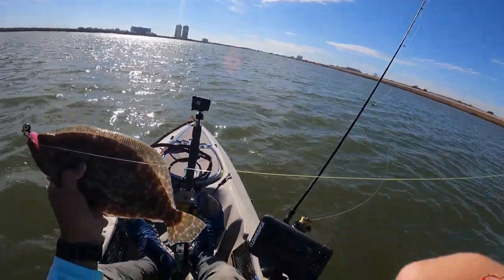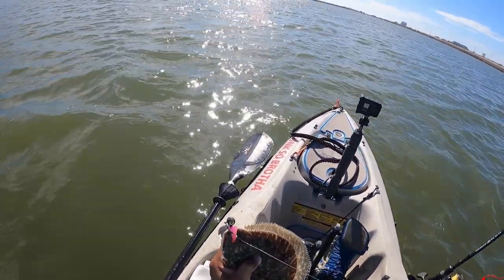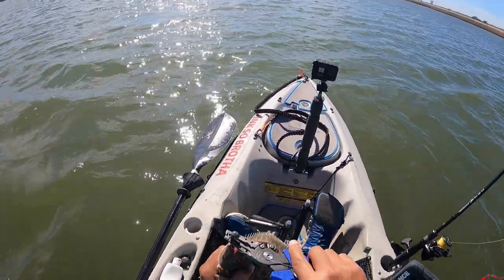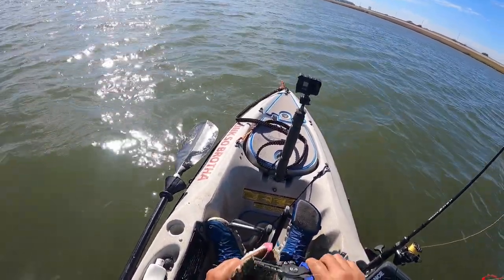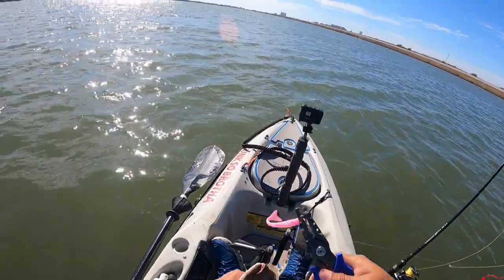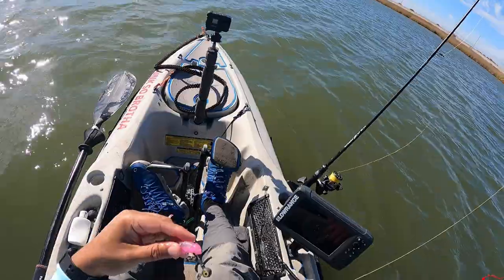See, I wanted a heavier jig head, and Eric had one, so just keep it on bottom where we're supposed to be. That's the 3/8? Yeah. Keeping it on bottom. Want my lure back though. Little baby, but man, it is slim pickings today, baby. For real.